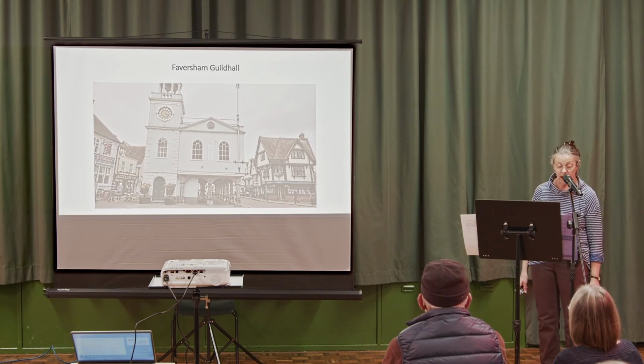After the war, farmers advertised in the local paper, and the Faversham News of the 6th of August 1948 stated, "Hop picking.